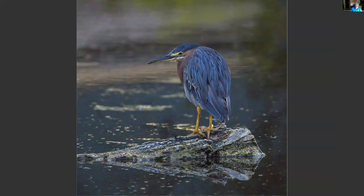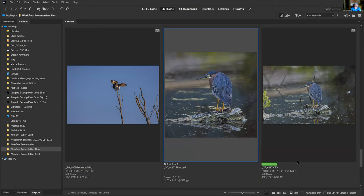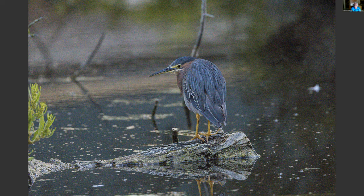And let's just see, the ISO was 12,800. You can see how much Topaz Denoise cleaned that up beautifully. But you see all of the work you have to do in cleanup, either using content-aware fill, your spot healing brush, or your clone stamp tool.